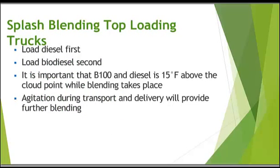Splash blending, top loading trucks. We have quite a few people these days getting into purchasing perhaps B99 or B100 directly from a producer or from a broker or something like that. They can get their B100, they can store it, and they can bring a transport load of number 2 diesel fuel in next to it, and they can splash blend and make their own biodiesel blend. They can blend whatever they want: 2%, 5%, 10, 20, whatever the customer that they're bringing it to would like.